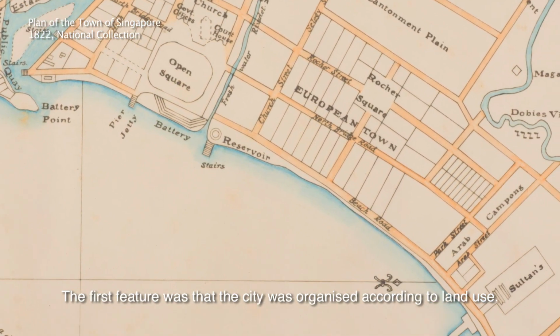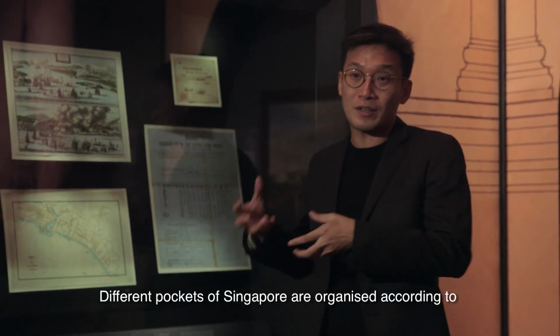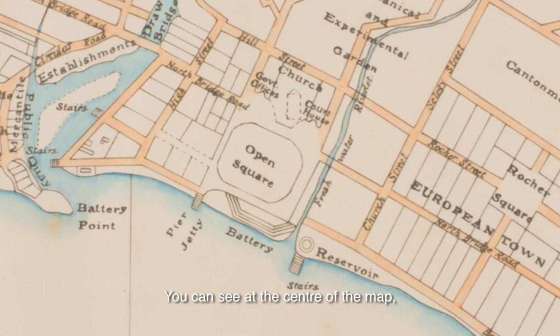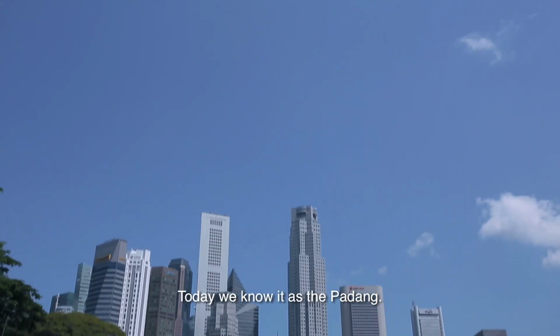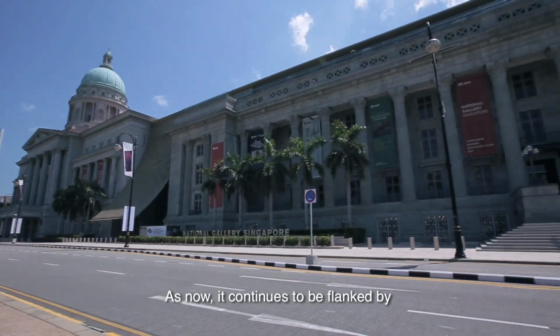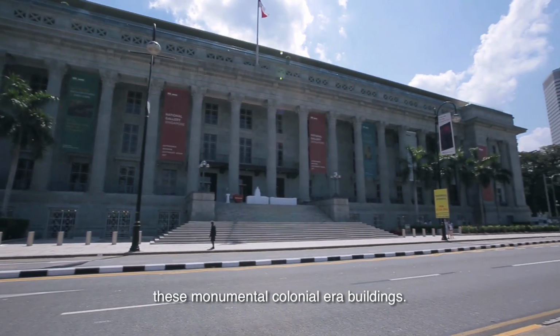The first feature was that the city was organized according to land use. Different pockets of Singapore are organized according to whether they are residential or commercial or civic. You can see at the center of the map there is an area marked out by an open square. This, of course, is the civic heart of the city. Today, of course, we know it as the Padang. And then, as now, it continues to be flanked by these monumental colonial-era buildings.